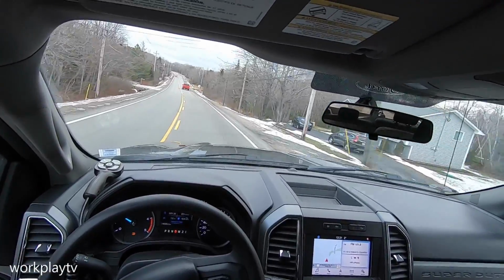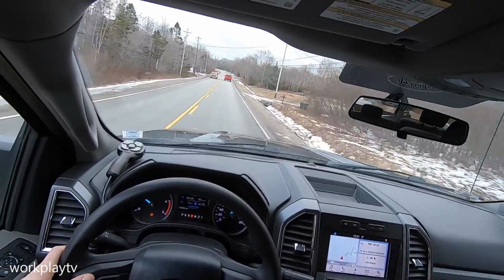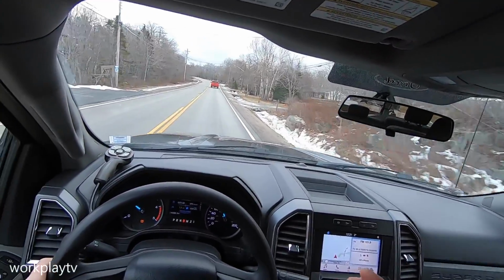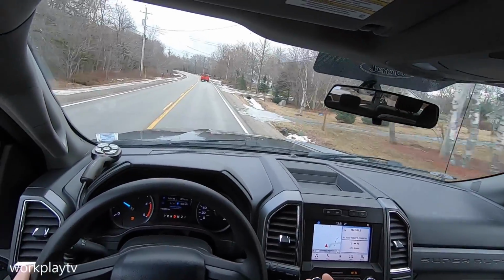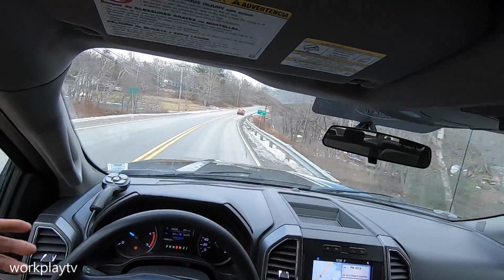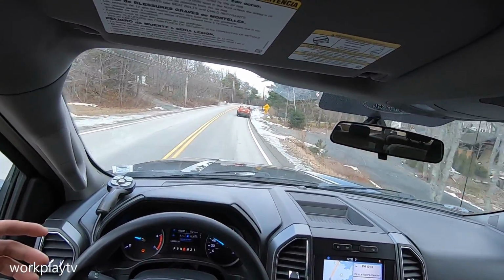But the truck, you can't really hear hardly any road noise at all. No wind noise coming through. The engine is very quiet for a great big powerful diesel engine that it is. As far as brakes go, you just seen that vehicle stop in front of me and another one right now. The brakes are extremely smooth.